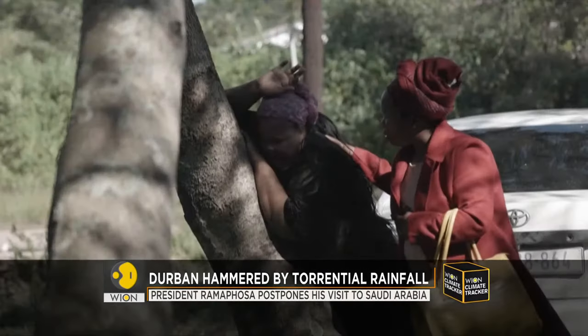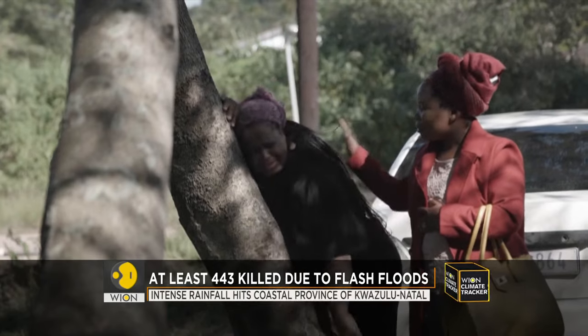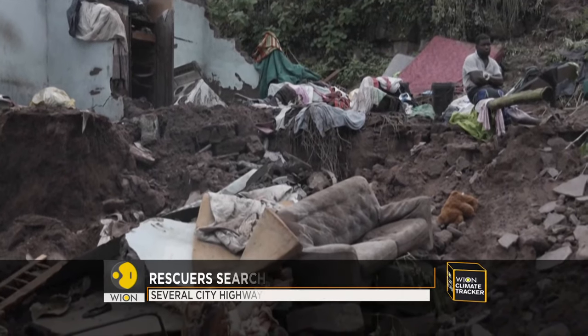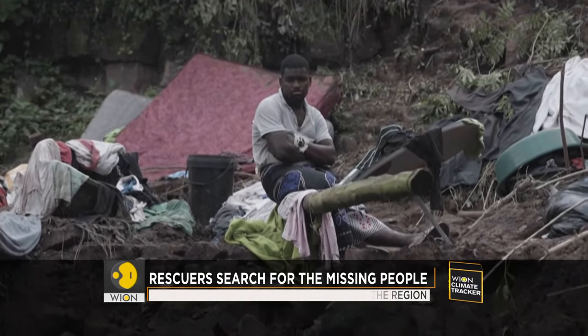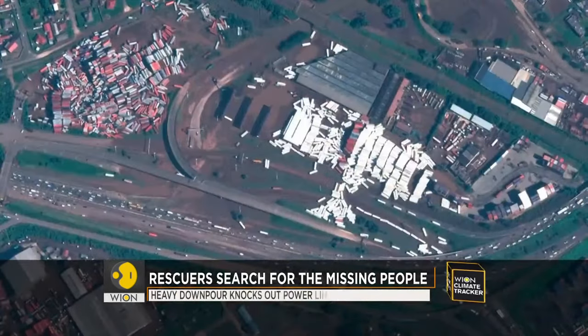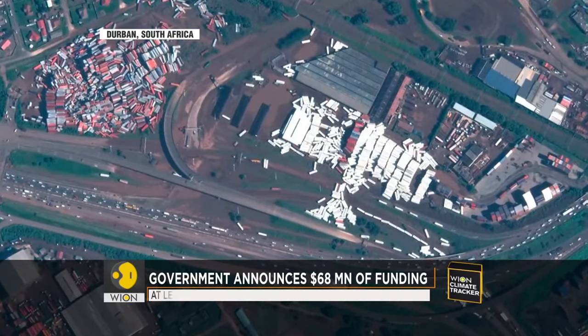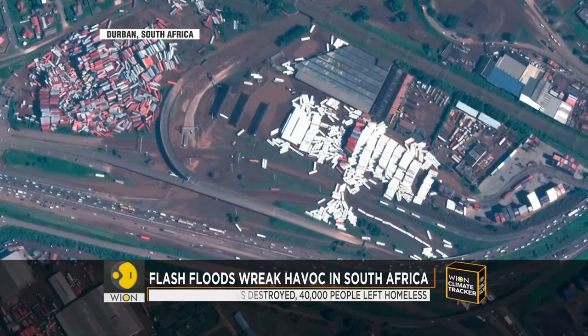And due to the ongoing flash floods, which are expected to last for another week, President Cyril Ramaphosa has postponed his visit to Saudi Arabia, which was supposed to begin on 19th of April. This as the flood water has engulfed southeastern coastal city of Durban. Heavy downpour has knocked out power lines, shut off water services and disrupted operations.